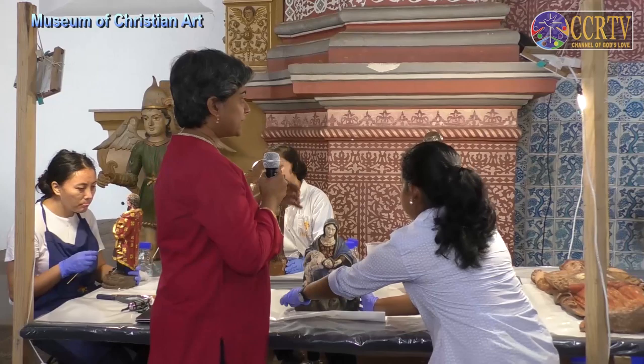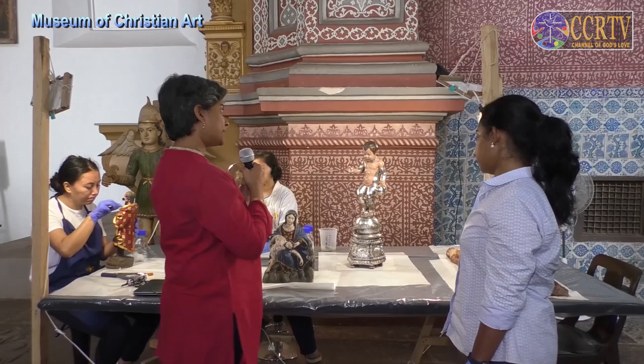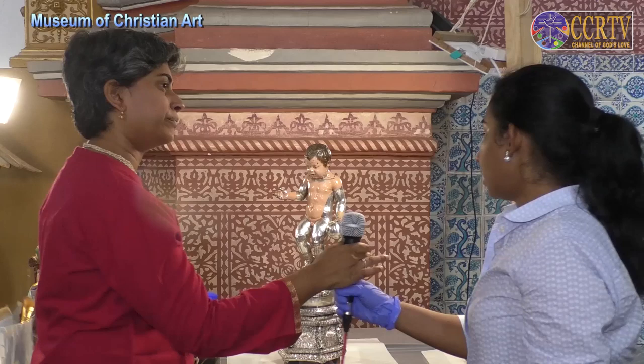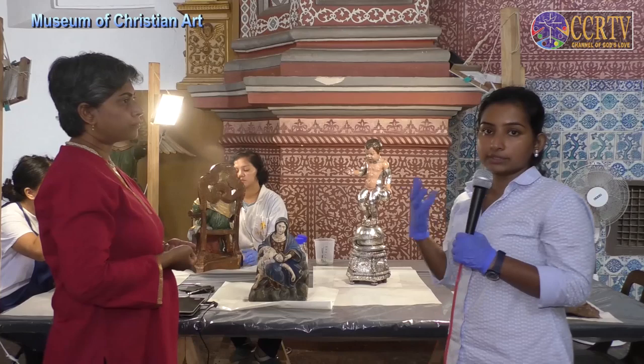It is an object which is silver on wood and has already been conserved. Can you tell us why it looks like it is half painted, and there are some gaps in the painting, and why have we left it in this condition? This object ideally had a cloth with it. It was wearing a vestment also. And for conservation purposes, we had to remove that. And we have conserved the textile part separately.